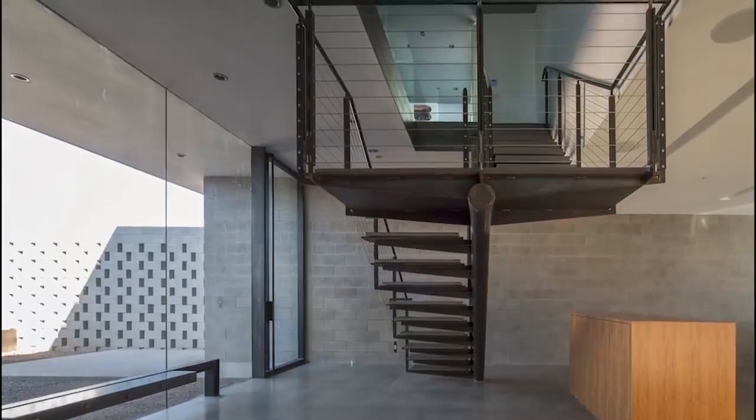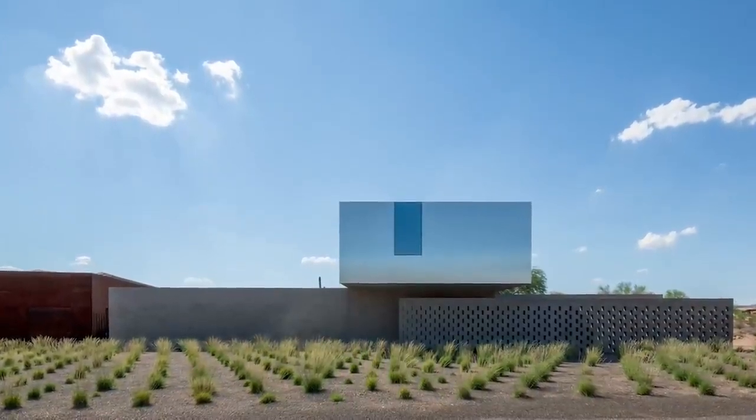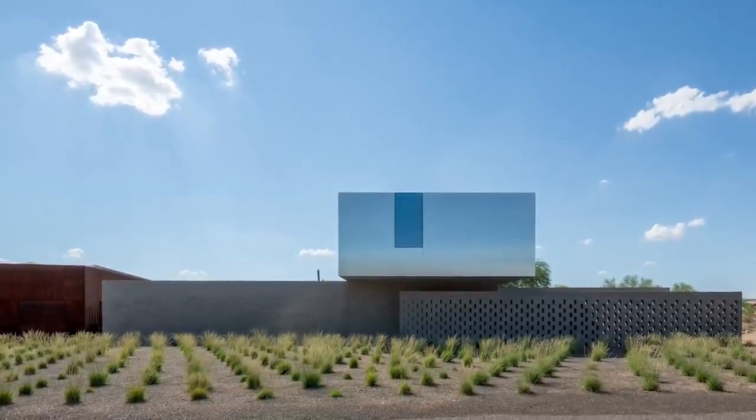The architects point out that the other homes nearby are built to show off rather than to focus on the actual quality of living inside, and the Staub Residence has attempted to rectify this.